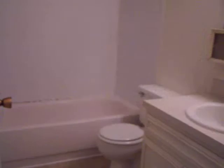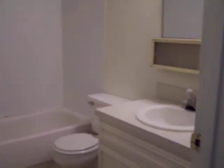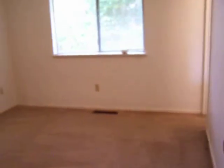This is the main bath, shower, tub, toilet, sink. And this is the master bedroom. Nice bright room.